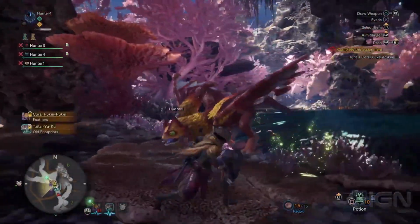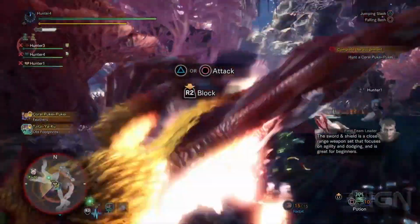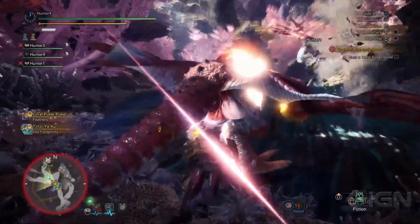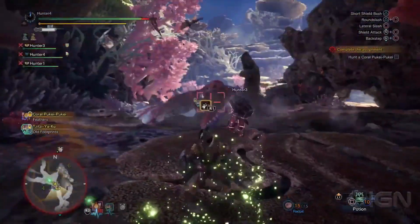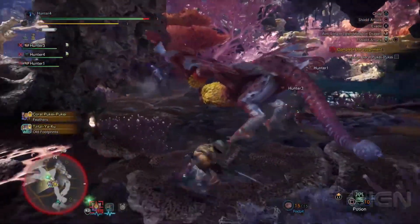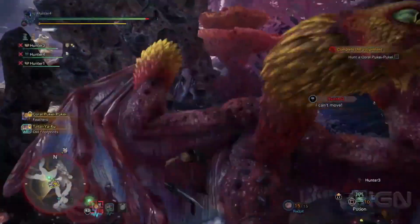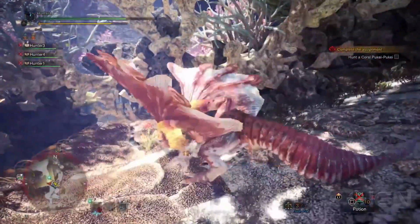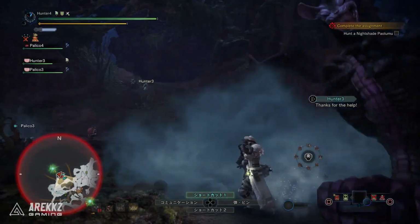Subspecies. There are constant videos on YouTube right now about the 3 new subspecies that have been revealed by Capcom, which are the Coral Pukei-Pukei, the Nightshade Paolumu, and the Viper Tobi-Kadachi. These are previewed by a number of people who have been invited by Capcom to play the preview version of Monster Hunter World Iceborne. They had certain functionalities they were able to test, but more importantly, they were able to show us some gameplay footage of these new subspecies in action.